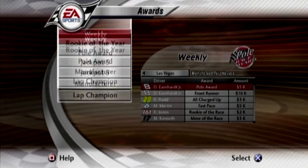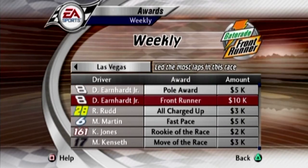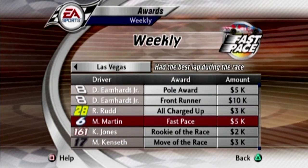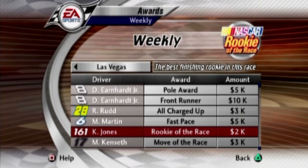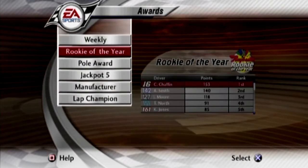Let's look at the awards for the week. The pole award goes to Dale Earnhardt Jr. He also led the most laps of the race. Moving up the most spots is Ricky Rudd. Mark Martin with the fastest lap of the race. Casey Jones is the rookie of the race, and Matt Kenseth with the most exciting pass for the race.